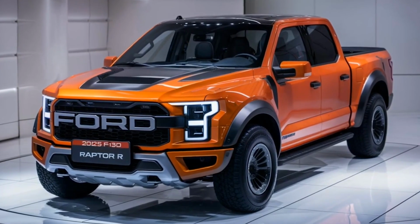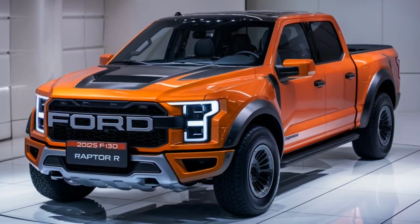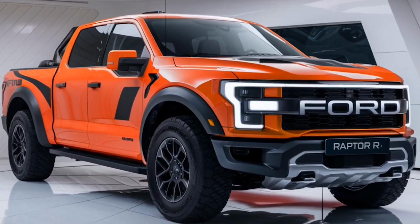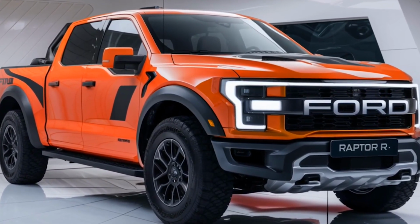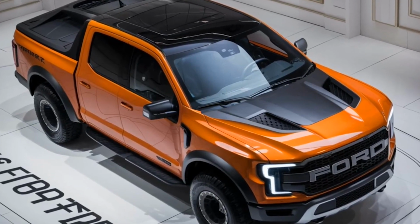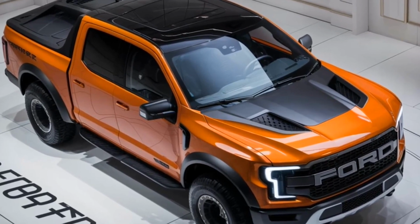The 2025 model adds subtle tweaks, more refined LED lighting, aerodynamic venting, and new color options. You can even opt for carbon fiber packages, which are great if you want to scream, "I own a 6-figure truck," without actually opening your mouth. And yes, it's wide. Very wide.